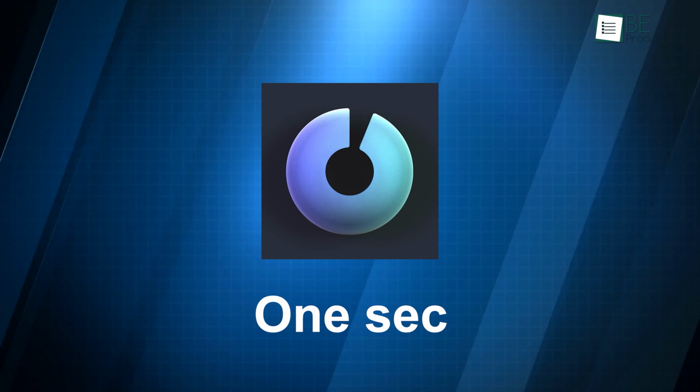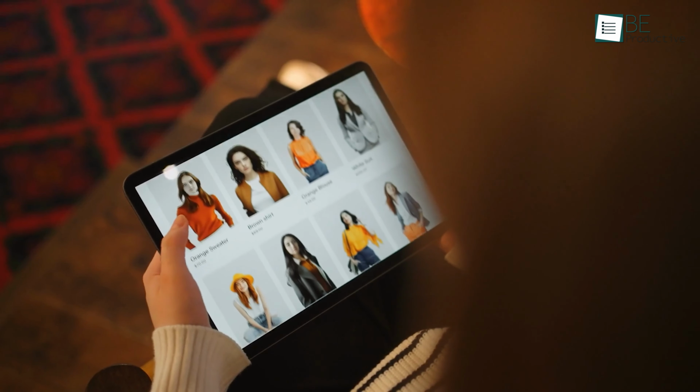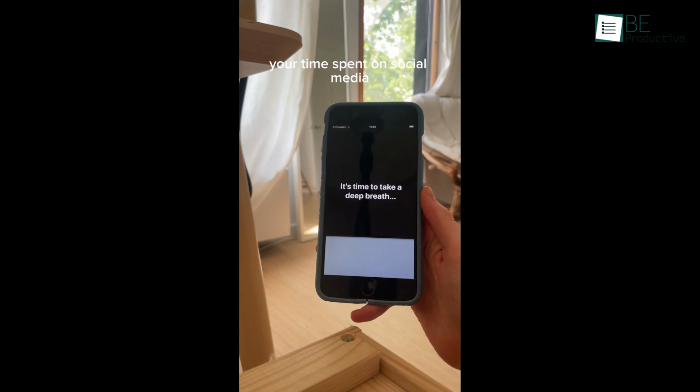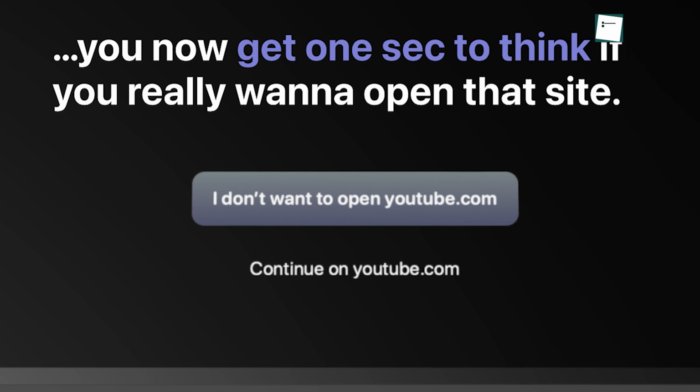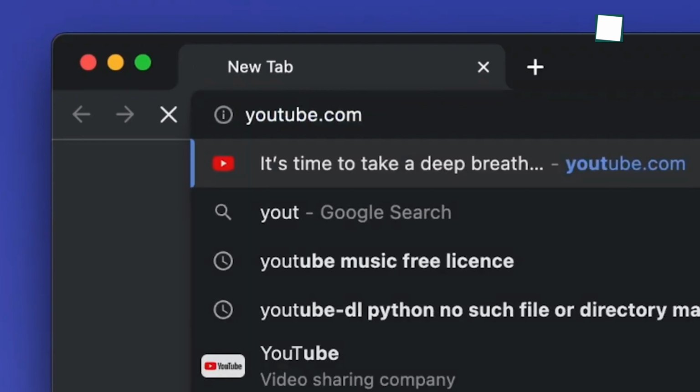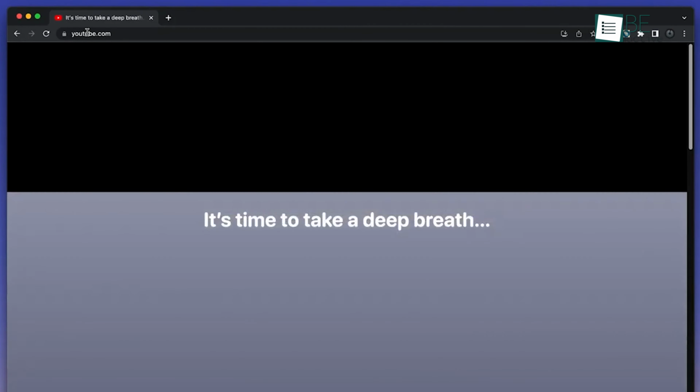The next lineup is OneSec, a helpful tool for reducing mindless web browsing. The main idea is to add a short delay before opening distracting sites, which gives you a moment to pause and think about whether you really want to go there. It doesn't completely block anything, but just creates a little speed bump.